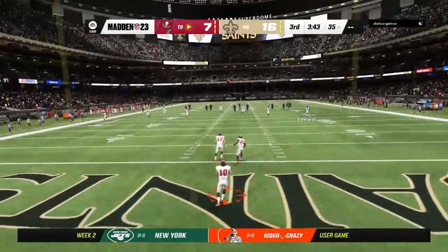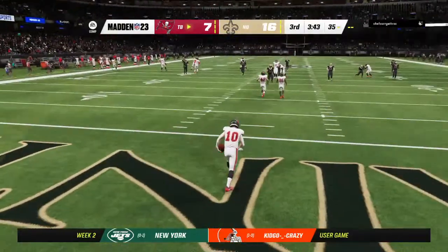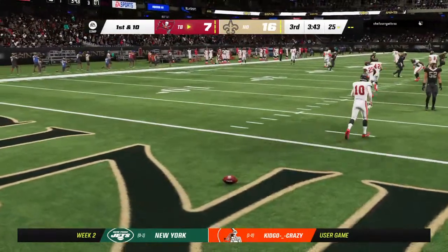Yeah, still bottom line, though. 3 points for the opening drive of the third quarter. And no effort to bring this one out. It's a touchback.